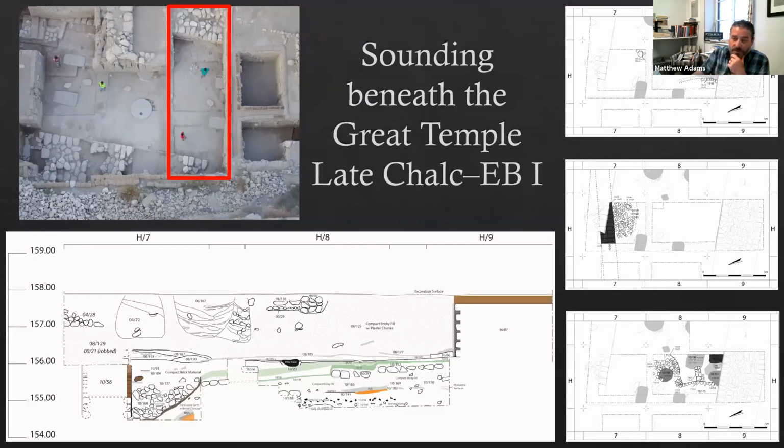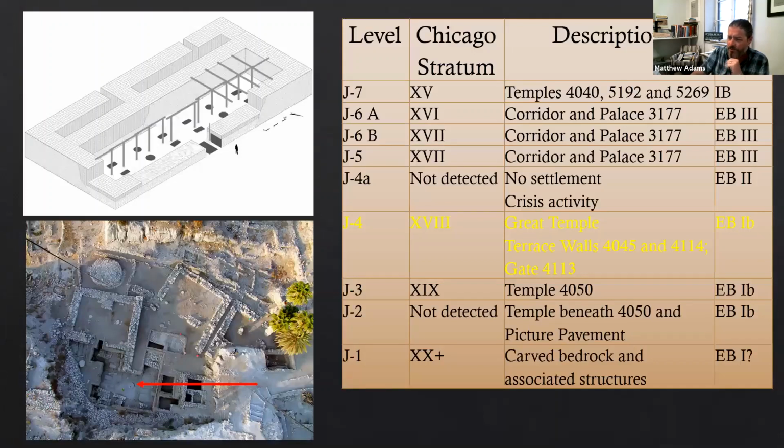It's a small sondage equivalent to about 2 squares, but there are significant architectural remains beneath the Great Temple, including a large wall, which we suspect is an earlier temple, perhaps contemporary with Stratum 19 as well as some earlier kind of funky architectural things as well. That's, of course, not the subject for today's talk.